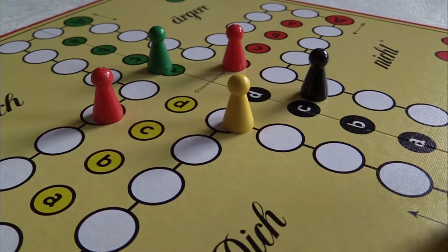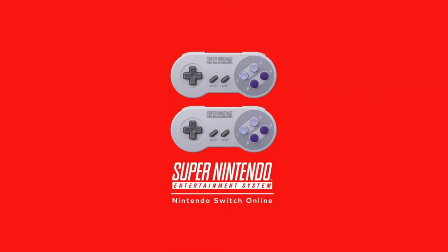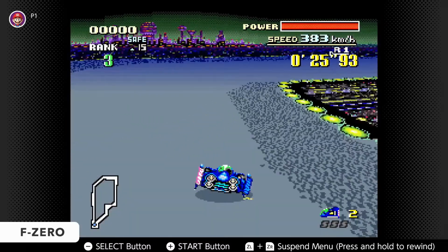Today, we're going to try to recreate that feeling of dart throwing RNG by playing games from Nintendo Switch's Super Nintendo collection. We're going to be looking for some of the best hidden gems from the more obscure games. Now, I may not be blindfolded, but I'm sure going into some of these games blind.